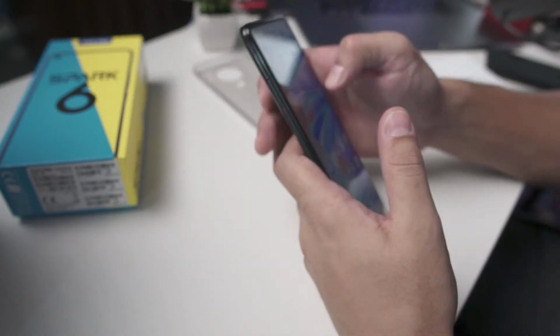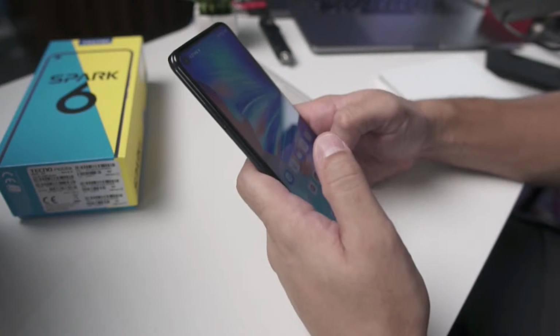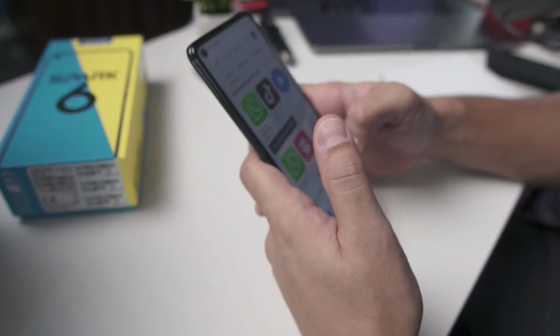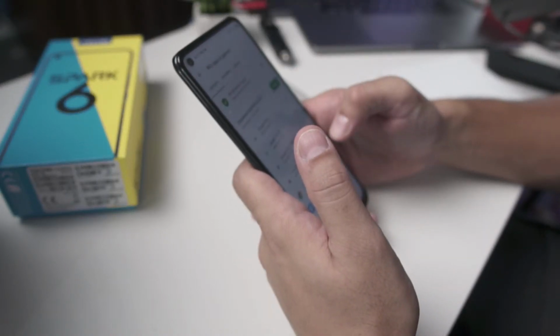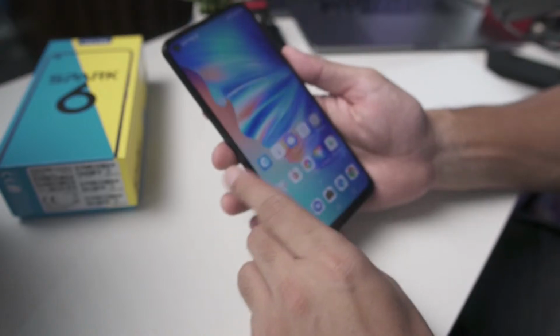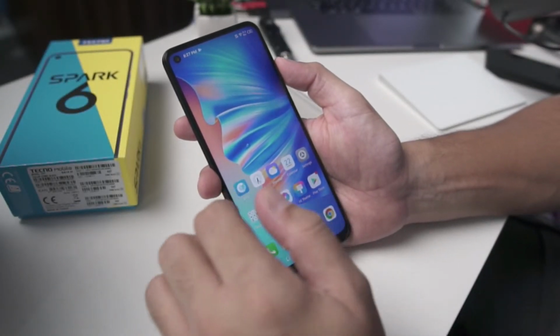There's also face unlock. Usually, I don't use face unlock too much because it's not very safe. They say that it can be fooled by pictures and all that. So I just prefer using a fingerprint sensor. I don't know if I can download games and show you, but let's just go through some of the things that this phone has to offer. So I hope you can see the screen.